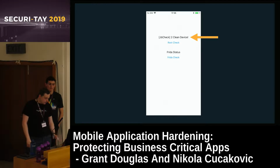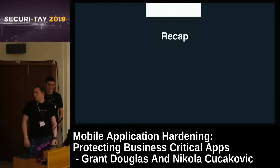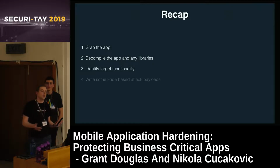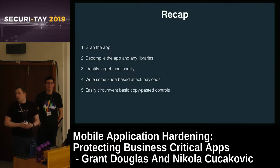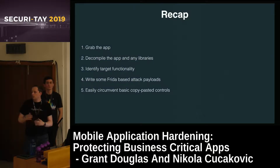So to recap on what we've covered so far, the first thing someone's going to do is go out in the App Store, grab your app or maybe even multiple apps, and start to analyze the files, probably in some kind of automated fashion. They're going to decompile them, look at the libraries that are in them, identify any controls that they might need to bypass, any functionality they want to abuse, any vulnerabilities they can spot. And once they find that functionality, they're going to write some attack payloads.